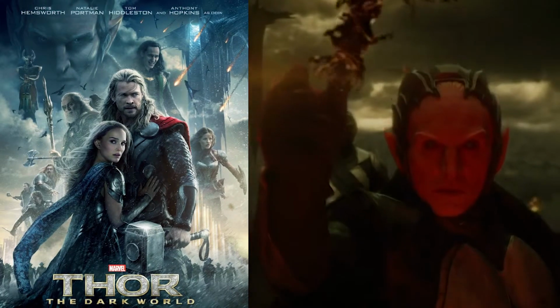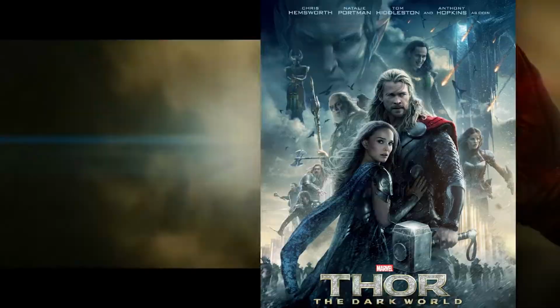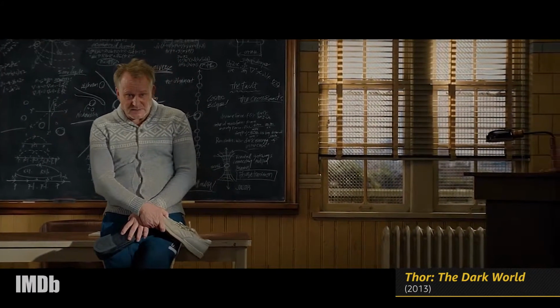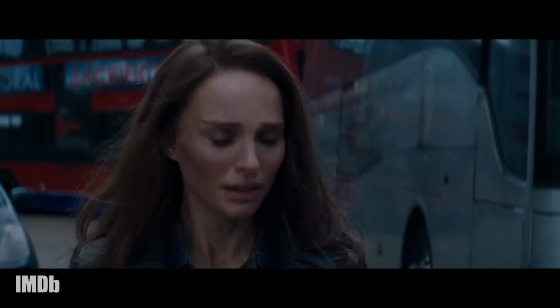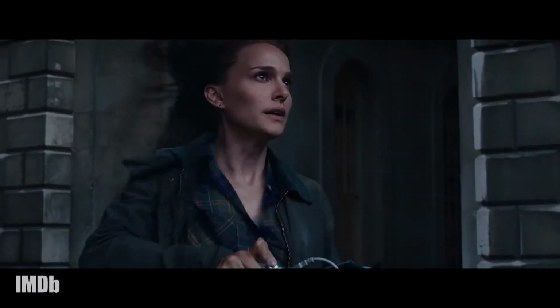They want everyone else in darkness, and the movie's called The Dark World. You get the gist. Simple. Any questions? But Jane Foster gets infested with the Ether instead, so Thor and Jane have to explode all the dark elves to stop their evil plan.